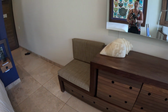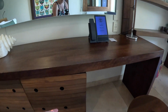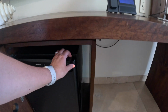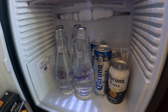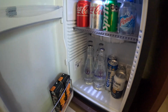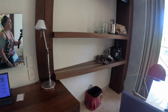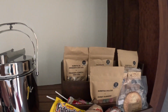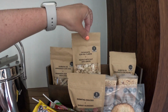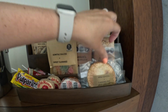Little desk over here. I love the little chair. You can sit down and get your shoes on. There's a mini fridge down here and some soda, water, and beer, and some juice. This is all going to be restocked daily. Over here you have some yummy, yummy snacks. Lots of snacks and candies. This will also be restocked daily. So if you want something specific, just leave a little note.